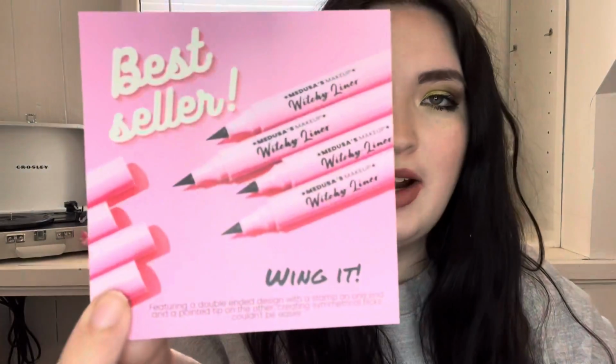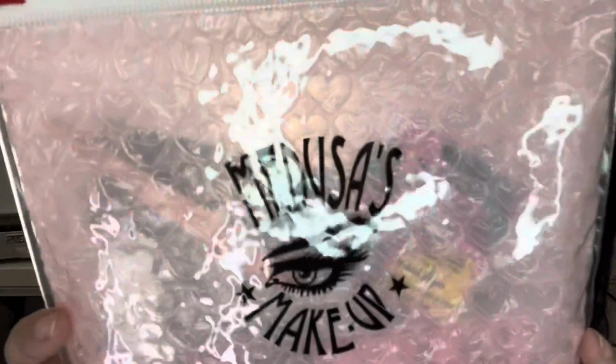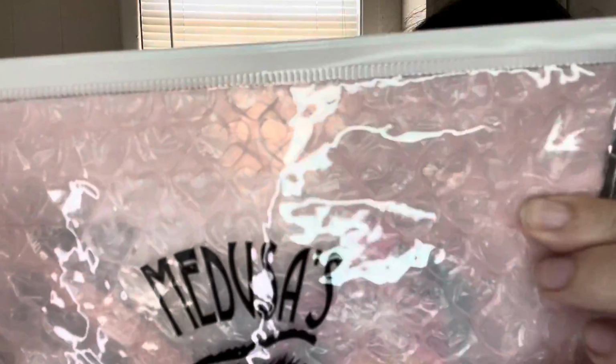There's also this little guy in here. You can leave a review. This is the Witchy Liner. I have not had this yet. Maybe, that'd be exciting if this was in here. And then this month we got a bag. I love the bubble wrap. It's like little heart shapes. You might be able to see better on that side. We don't get a bag every time in here, but sometimes we do.